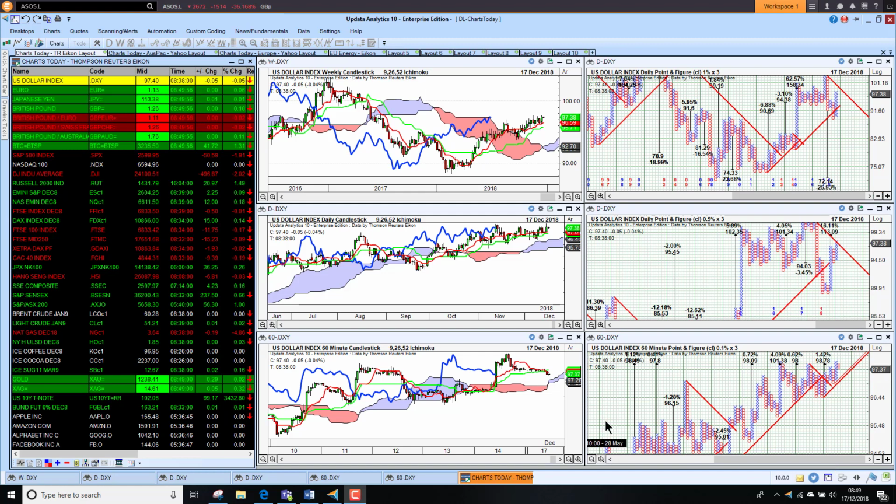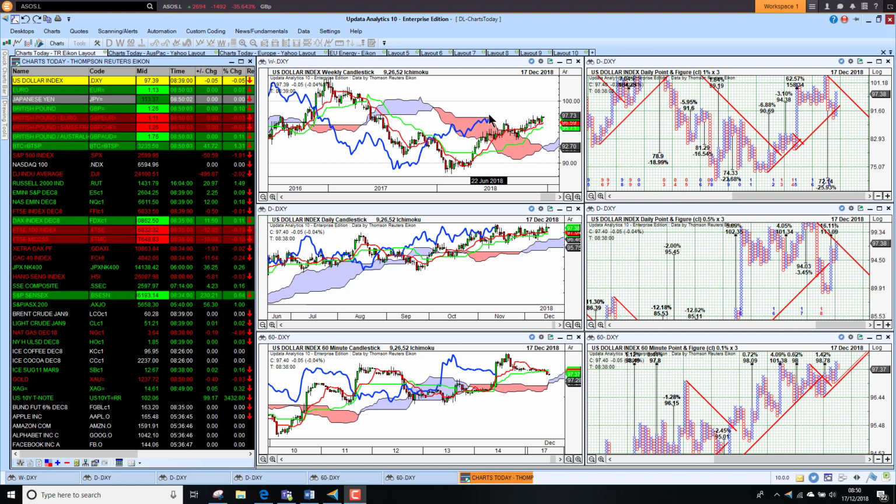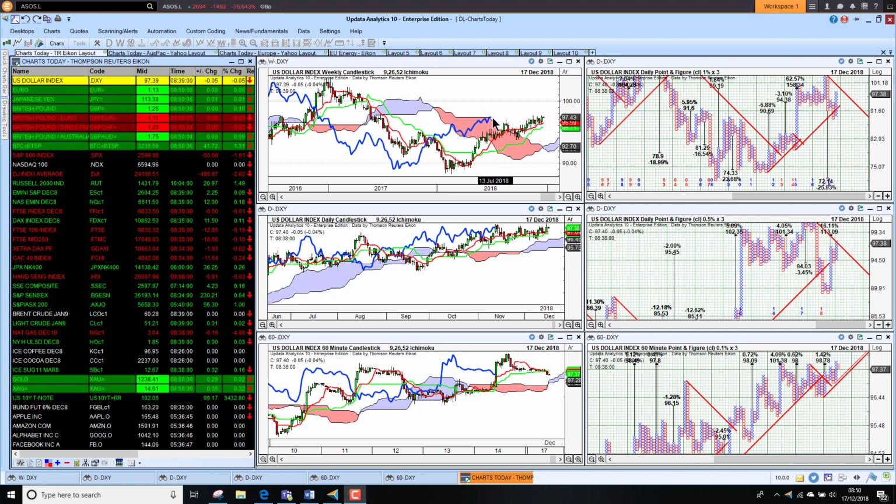And we start by looking at the dollar. Dollar actually looking bullish still, creeping just out of the cloud here. So looking on this weekly chart, the long-term chart, for the first time in 2 years, the lagging line now poking itself above the cloud. So that's long-term bullish. Lots of short-term targets.